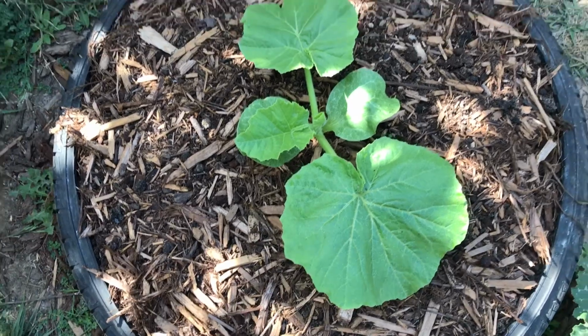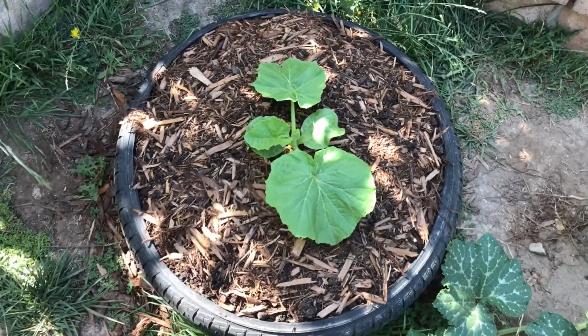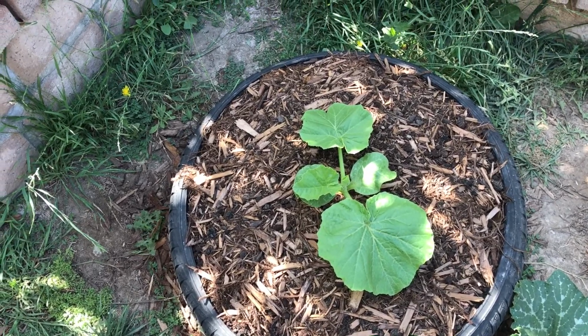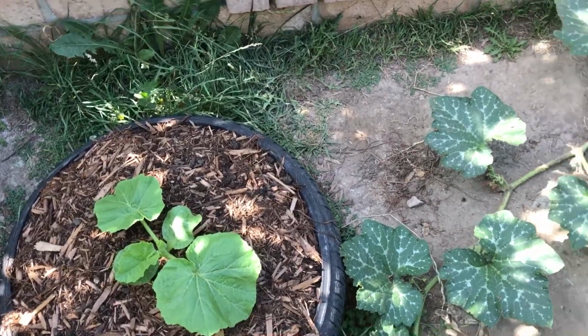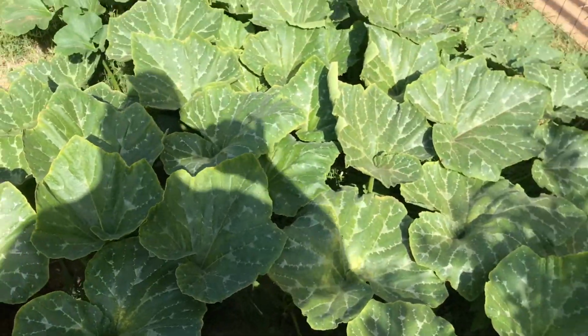So this is the new one I planted. You know, it's not growing as fast as I wanted it to, but like I said, as long as I can get it to set a pumpkin by the end of September, that gives it the rest of this month and the rest of next month to grow. As long as it sets by the end of September, I think I can get a pumpkin out of it before Halloween. So that's all I care about. It doesn't matter if it's orange. I just want a pumpkin.